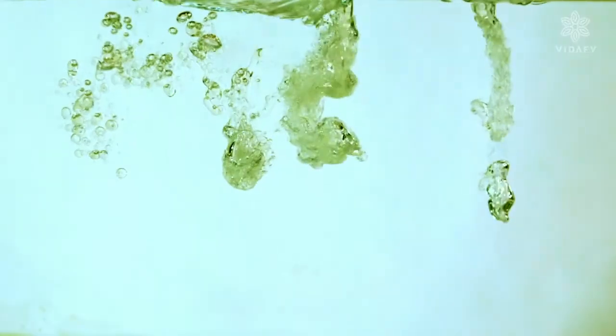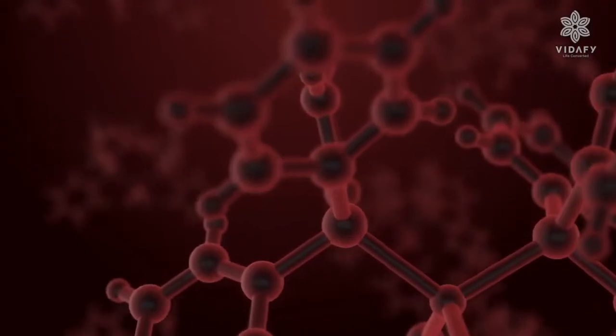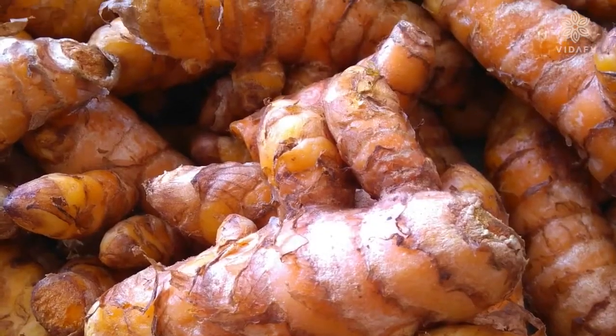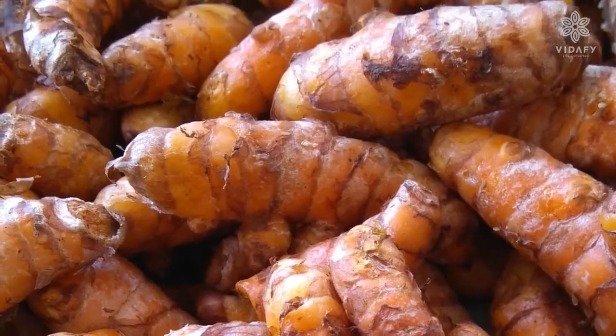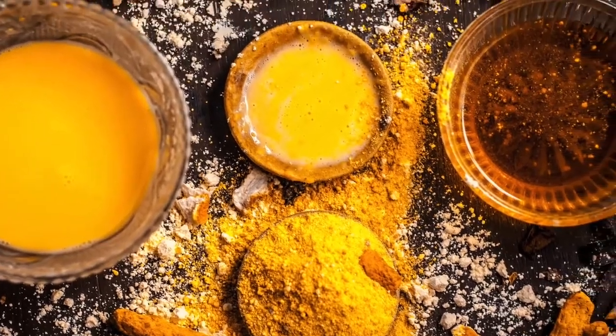Have you ever tried to mix water and oil together? Seems impossible, right? The same thing happens in your body. There are foods and substances which your body simply cannot process in a correct way, so it disposes of them without absorbing all their nutrients and benefits. One of these substances is curcumin, which is the active substance in turmeric.